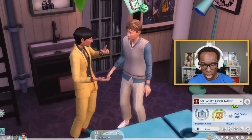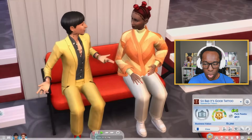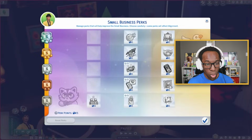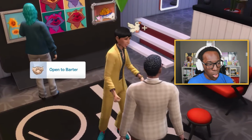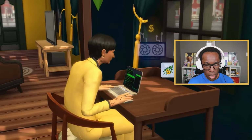Satisfied customers are key to building your business renown, which in turn earns you perk points to spend as it rises. The small business perks align with the dreamer, neutral, and schemer categories, but you can choose from any of them. Barter with customers to earn rare collectibles instead of simoleons. Invest in Simo Coin to maximize your profits.